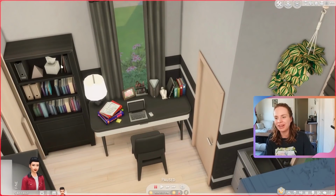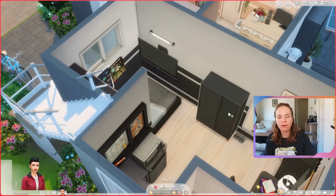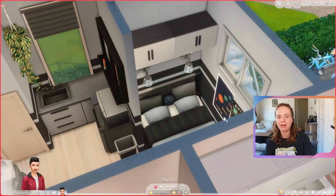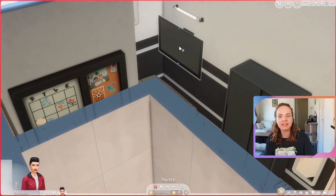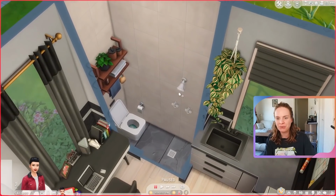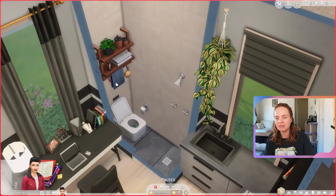They have their desk over here and a bookcase as well, their wardrobe over here and their bed over here with some additional storage space as well. And then a very luxurious TV. And then they have this teeny tiny 2-tile bathroom with just a shower and a toilet and some shelves.